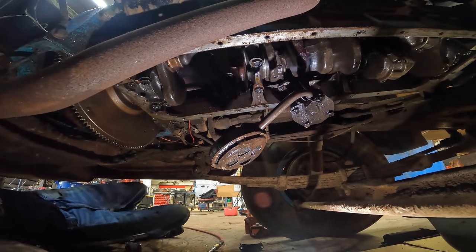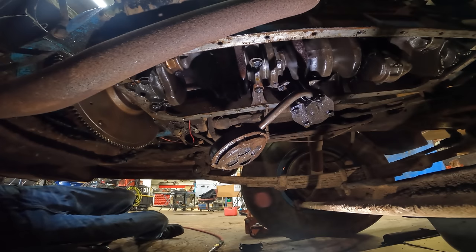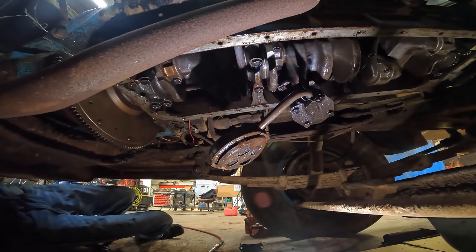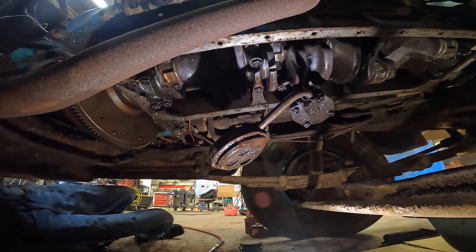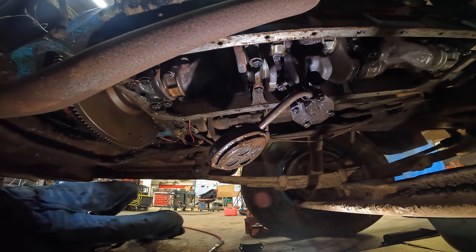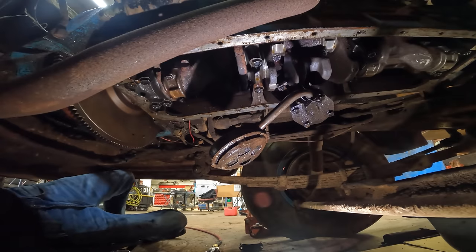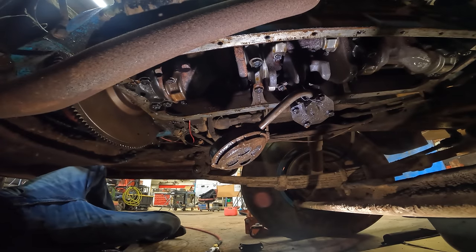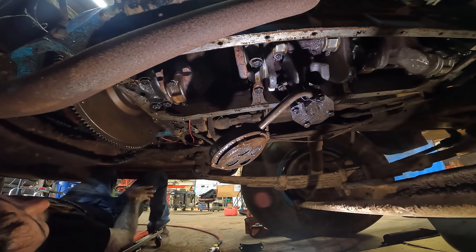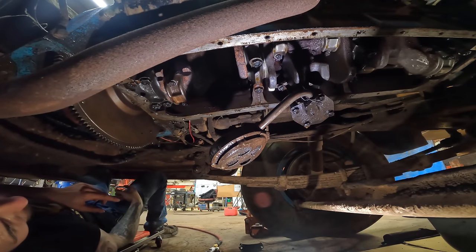Every time we start touching a lifter, it gets tight on us. Nice and smooth. Okay, so we gotta get this one here to drop back down a little more completely. That'll be all right there. I have an extension, so we'll tighten this up. We'll torque it actually. Then we'll be kind of on the home stretch.